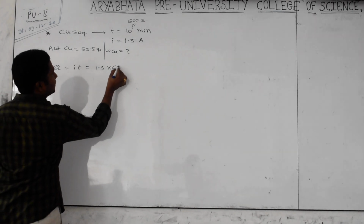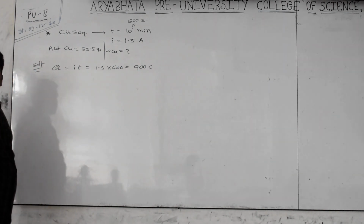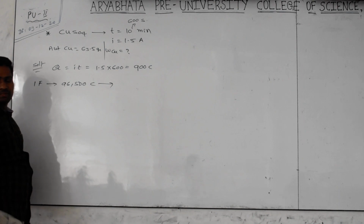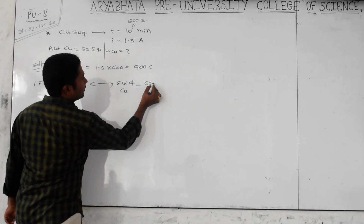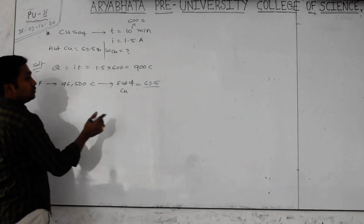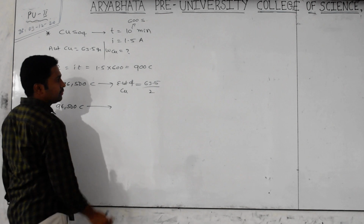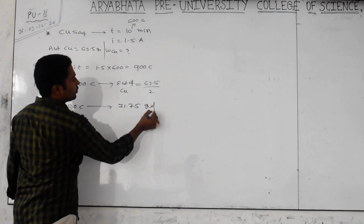1.5 into 600 is nothing but 900 coulombs. We know the standard: by sending 1 Faraday, 96,500 coulombs, we get the equivalent weight of copper. Equivalent weight of copper means how much? 63.5, the atomic weight, divided by its valency. Valency is 2, very good, because Cu 2 plus. So by sending 96,500 coulombs, how much copper do we get? 31.75 grams of copper.